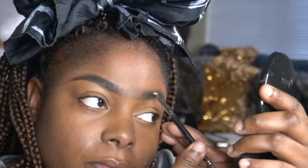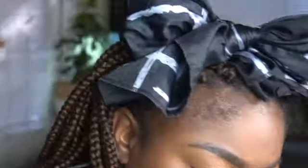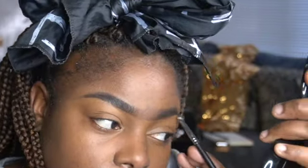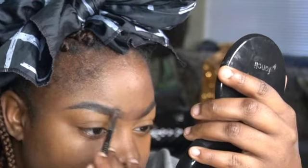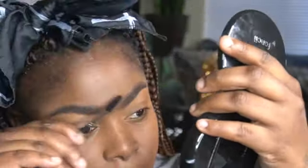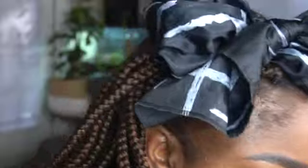I'm moving real fast though. So, just shaping my brows, using a clean brush to make sure I draw some extra high. See, make sure everything is nice and smooth. So, it looks like I'm using my Morphe brush as of now.